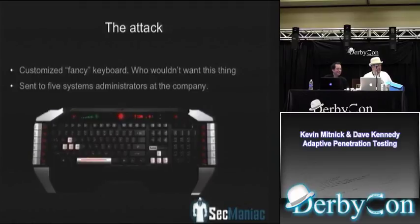I went and scoured the internet for the most expensive, fancy keyboard that I could find. Who would want this thing? I mean, that thing is awesome. It's got lights and stuff, and it is an IT person's wet dream, right? They can do some major gaming at lunchtime on this thing. Star Trek communicator. Yeah. And so what we did is we sent this keyboard, modified obviously, to 5 IT folks in the actual company itself.